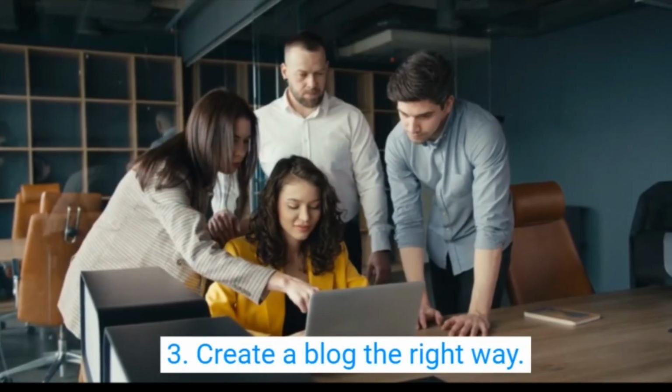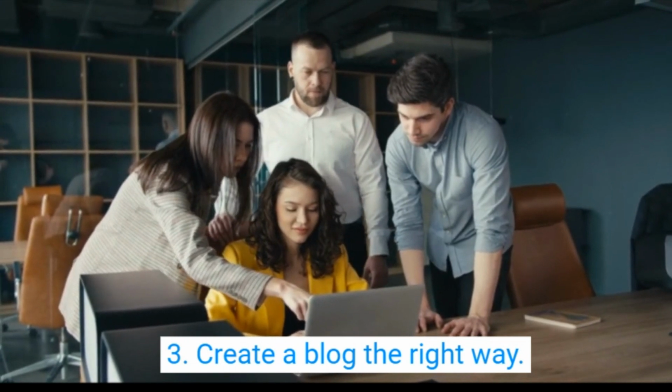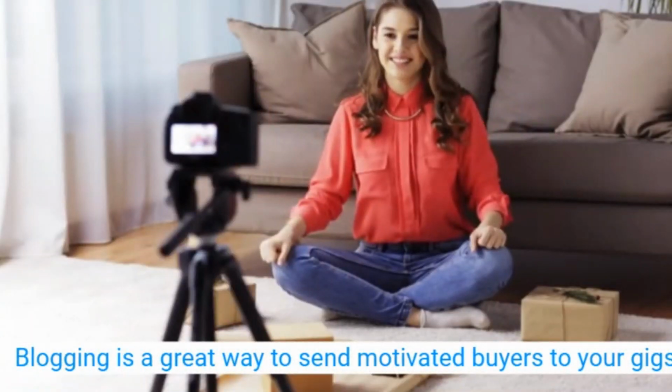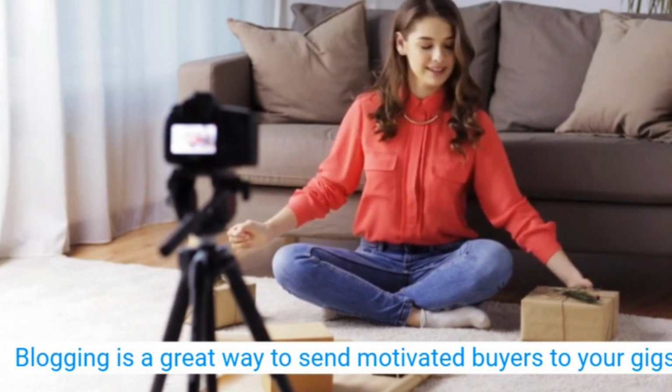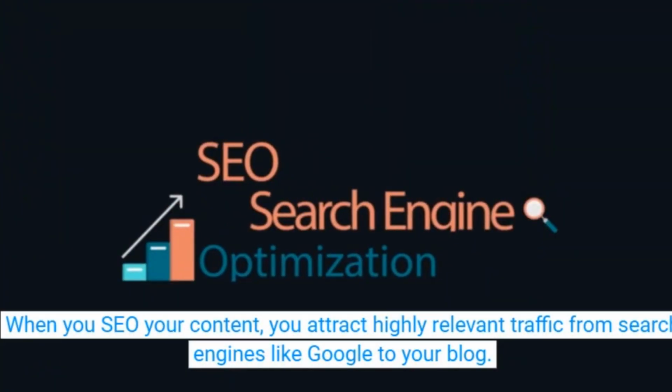3. Create a blog the right way. Blogging is a great way to send motivated buyers to your gigs. When you SEO your content, you attract highly relevant traffic from search engines like Google to your blog.